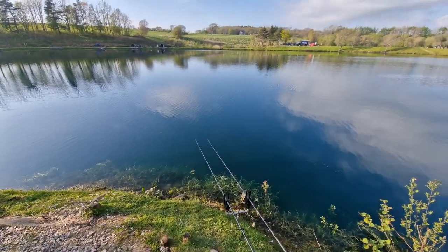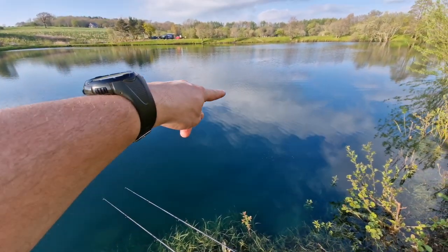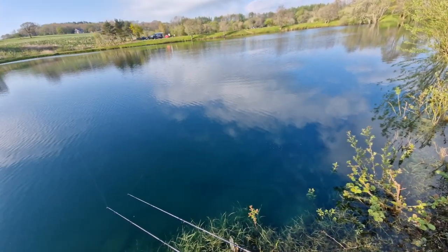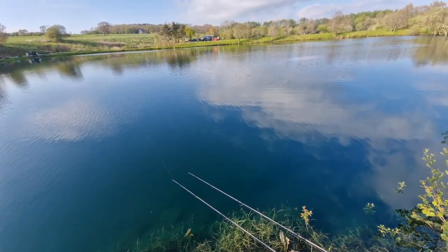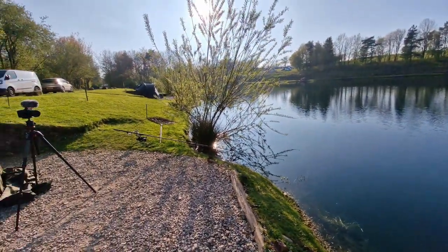And then my right hand rod, I have found a spot 3 and a half wraps round here, and it's like a hole, it's like a deep pit here, so I'm thinking the fish might be around that area. So I've cast that one out 3 and a half wraps. There's a gravel spot there too, so that's that rod out. So all 3 are out.